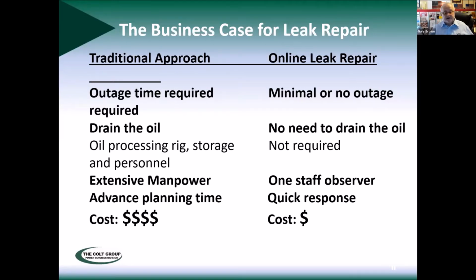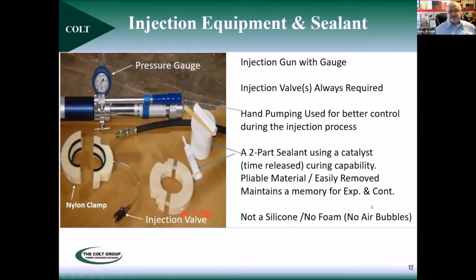Extensive manpower on your end: just one staff observer, one of your guys out with our technicians to keep an eye on them when they're working on these transformers is all we require. And then advanced planning on your end, we're pretty much a quick response compared to what you guys would normally have to do. And then the cost, there's a considerable cost savings. And this is some of the injection equipment that we use.